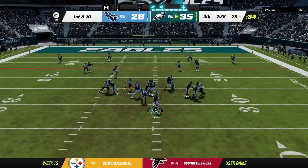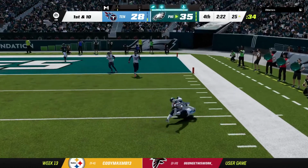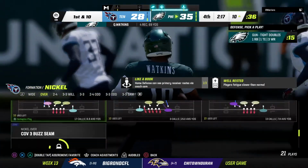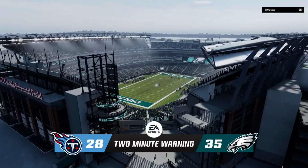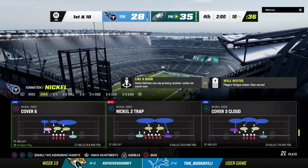They'll fake the give to Sanders, and now Hurts. And one more time, that's Watkins. And they'll get this down to the 10. Another 1st down as they call his number again. He's got 15 yards here. Catch number 100 for his career right there, and it's good enough to keep the chains moving. 4th quarter, down to the final 2 minutes, and we've got a 1-score game.